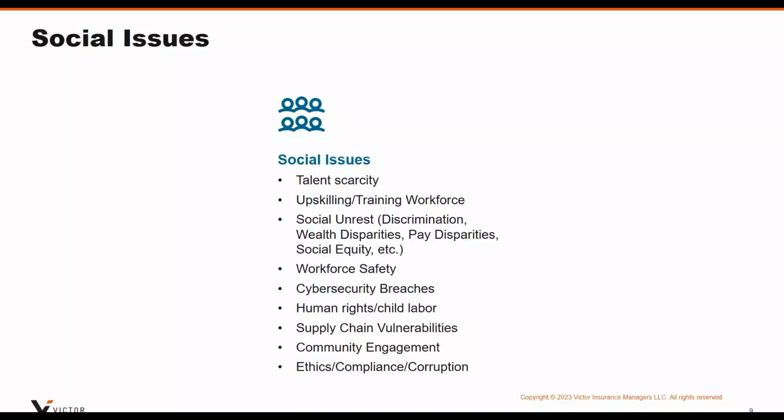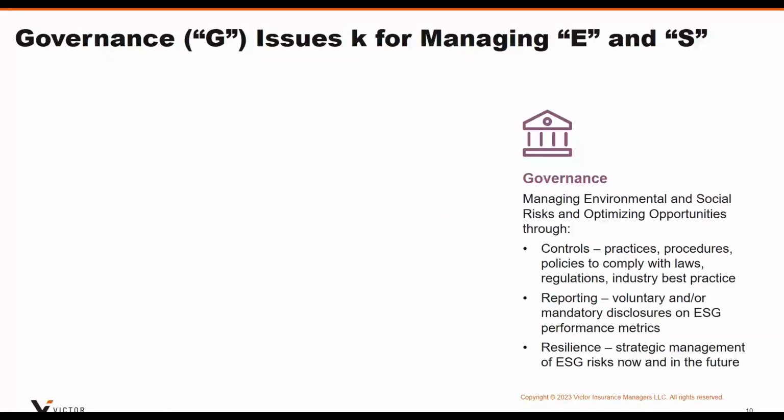So let's move on to governance. Governance is part of ESG because it looks to understand what controls are in place, what reporting standards and resiliency measures a company has in place to mitigate those E and S risk factors. So everything we just talked about. G is the risk management of environmental and social risks.